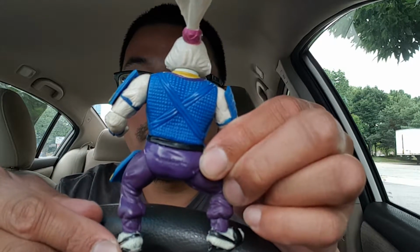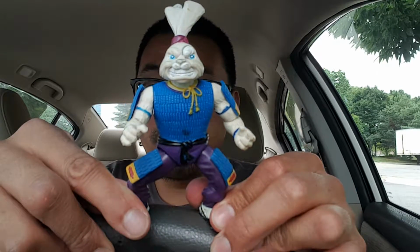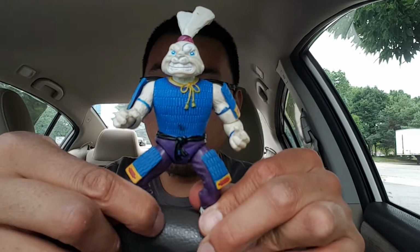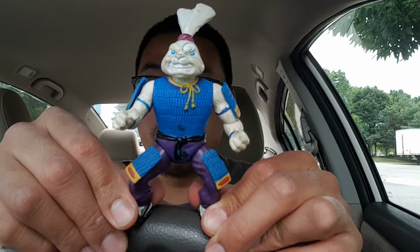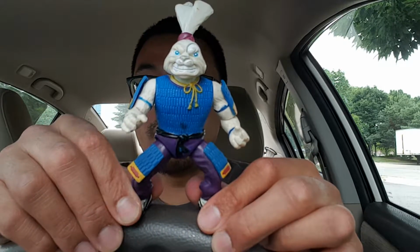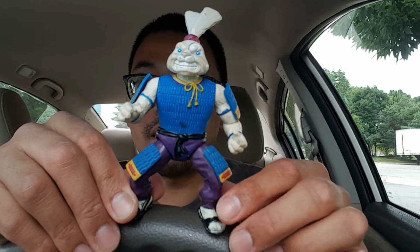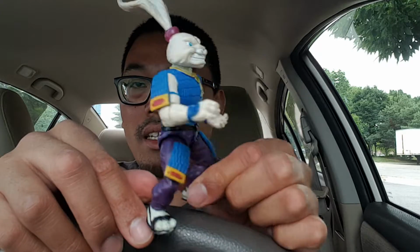I am so happy that I have this figure back, and trading a few of my 25th anniversary Joes for a vintage action figure from my childhood is more than worth it. I love this figure. Greatest boss ever. I love this action figure.